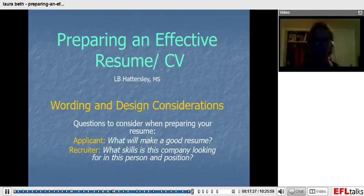And my question here, the two questions to consider when you're preparing your resume or CV. The first one is the question that the applicant will be asking, and the second is the question that the recruiter will be asking. So think about what makes a good resume. And the recruiter will be asking what skills this company is looking for in this position. Okay, so those are the two questions to consider, coming from both sides. You have to think about what they are thinking about and how you can best present this document so that you can get this information across to your employer.